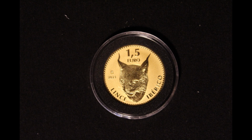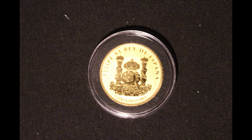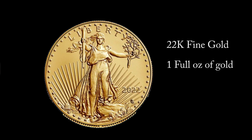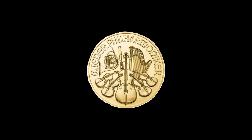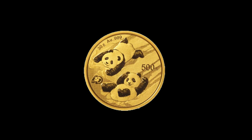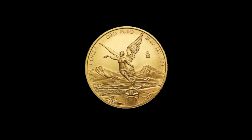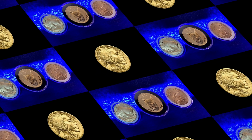I have to say that I am really satisfied with this coin. It is beautiful. Yet it will now have to compete with other world bullion coins. As you know, the Krugerrand started the whole bullion thing back in 1967, and it's 1 full ounce of gold, but it's not pure. Just like the American Eagle is not pure. But it will have to compete with the Canadian gold maple leaf, with the Austrian Philharmonic, the Chinese Panda, even though that one now is only 30 grams, not 31.1, the British Britannia, the Australian Kangaroo, the Mexican Libertad, and the American Gold Buffalo, which is equivalent.